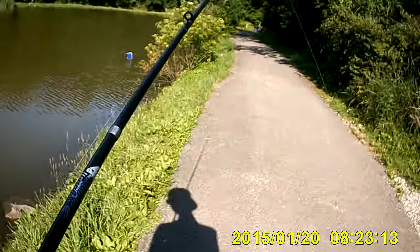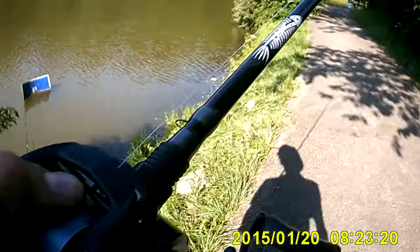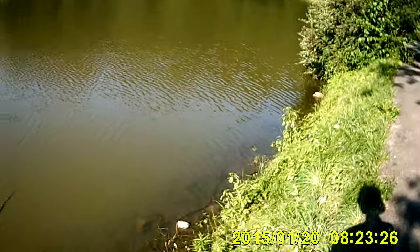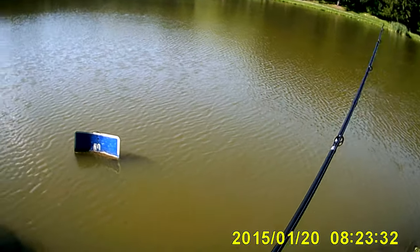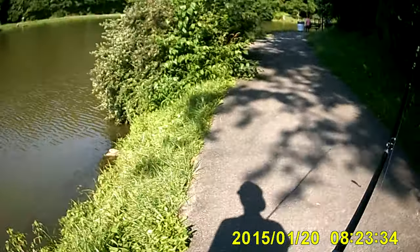Basically what I'm doing right now is I'm looking for structure. In the meantime bass usually come up for bluegill, but it's not exactly dusk yet. So at the moment I'm just throwing at any structure I see, in case there's any bass sitting and just hiding, you know? So let's keep going. Let's see if we can get on some fish.